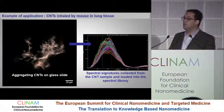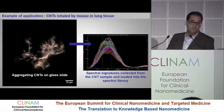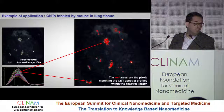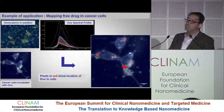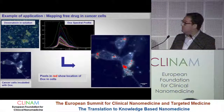This is another example of application with carbon nanotubes. Again, we build the spectral library, the unique spectral signature of the carbon nanotubes, and we look for that spectral signature on the exposed samples, and we map them. That does not necessarily only work with nanoparticles. This was a study with Dr. Robinson's. And again, we build the unique spectral signature of Dr. Robinson's, and we look for it in exposed cells. And when there's a match, we color the pixel red, for instance.